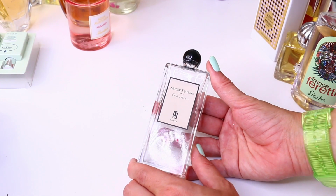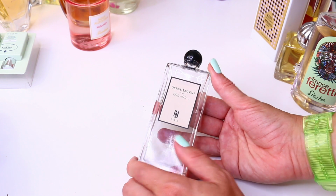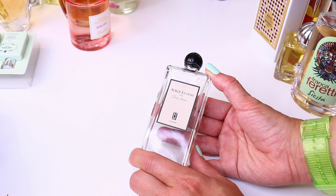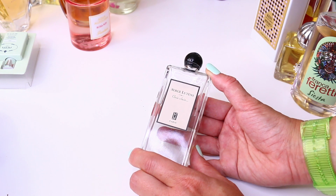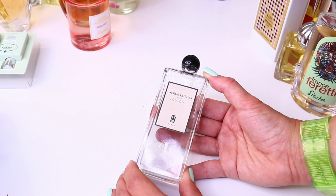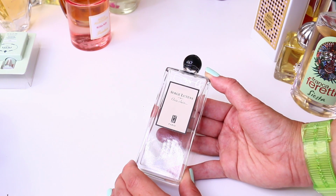Well, let's look at that. Serge Lutens Gris Clair. Some people call it the ironing scent, because to them it reminds them of the scent that you smell when you iron clothes. To me, it's a beautiful, slightly spicy lavender. I do enjoy it a lot.